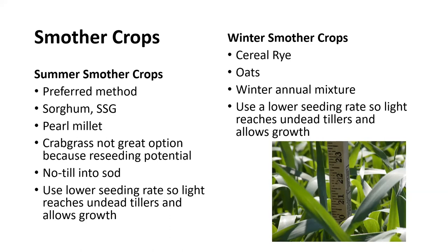We're going to no-till it into a sod. We're not going to do a prepared seed bed, though there is a prepared seed bed option. Many of our pastures that are in tall fescue, we really don't want to till because they have a very high slope, they're on the side of a hill. In other words, they're really prone to erosion, which is a lot of times why they've been established in tall fescue. So these are going to be the options for those fields we would prefer not to till because of erosion issues. Now on our summer smother crops we want to use a lower seeding rate so that light can reach the dead tillers, and for any of those that have not completely died, allow them to grow.